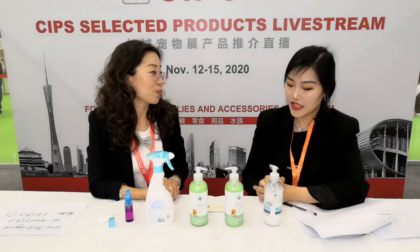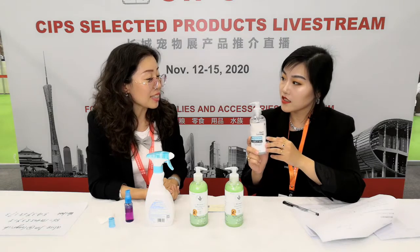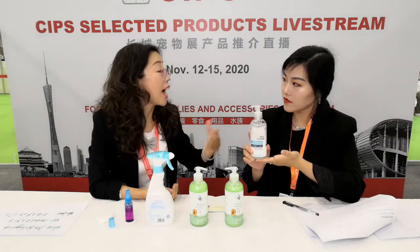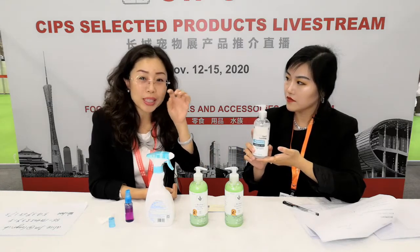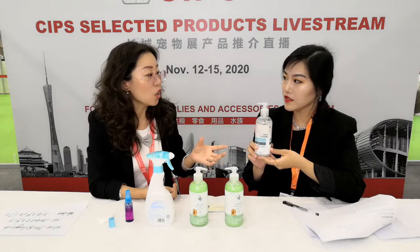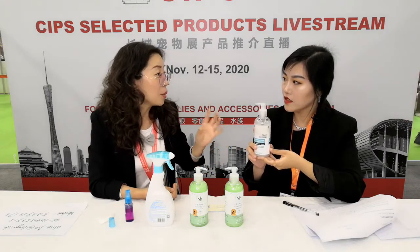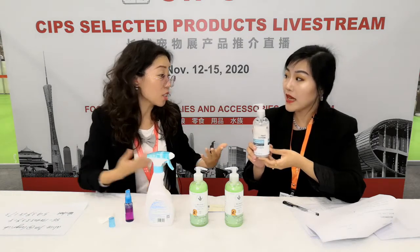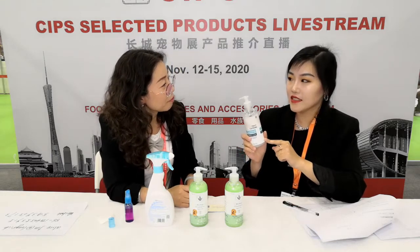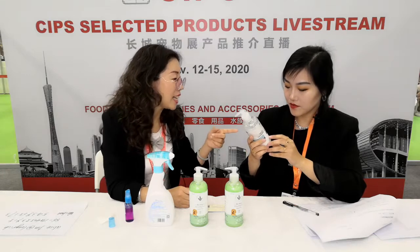Is this the hand sanitizer? Yes, this is the antibacterial hand sanitizer, because it contains alcohol. Now we cooperate with Unilever, Walmart and Colgate. It's not only for the dog's owner, but for the dog and cat, for pets as well. So this is a necessity for this special period, right?